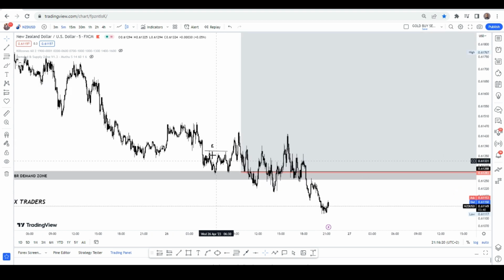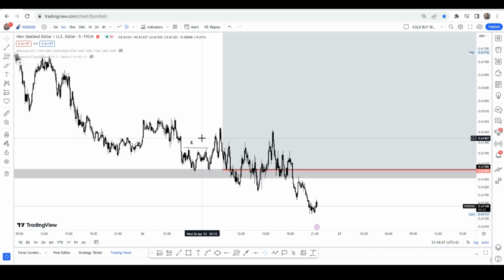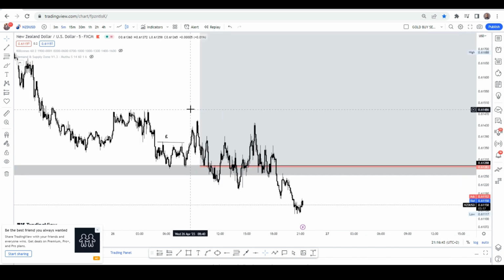So when the market breaks the recently formed higher low in an uptrend, you move your stop loss to break even. When the market breaks the most recent lower high in a downtrend, you move your stop loss to break even. So in this case, when this level is broken right here and the market pushes to the upside, you move your stop loss to break even so that you avoid a winning trade turning into a losing trade.